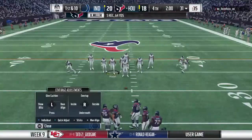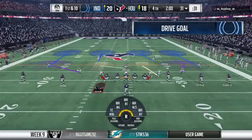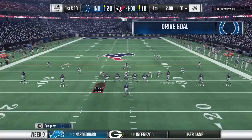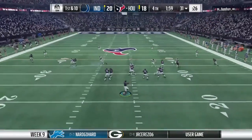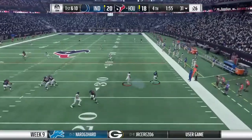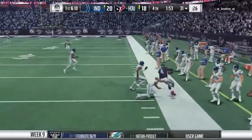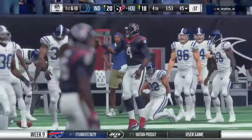Time for a break. We're back to see what happens after this. On 1st and 10, Watson, escaping the pressure right. And some room to roam now. They get 14 on that one. Good for a Houston first down.